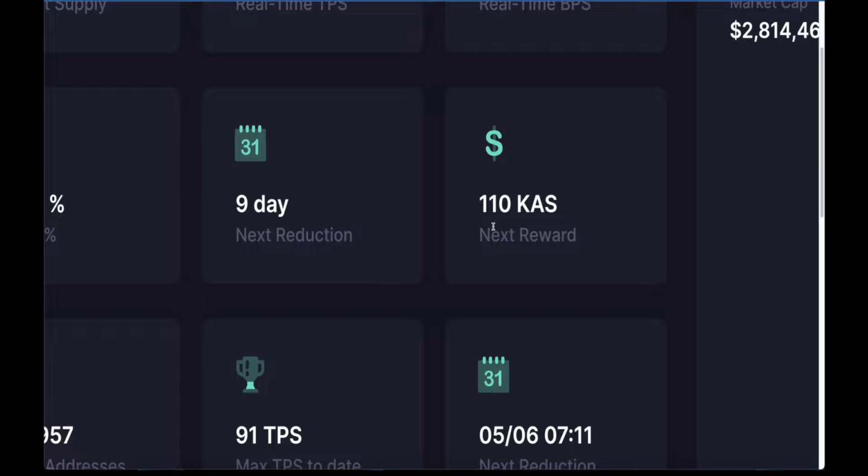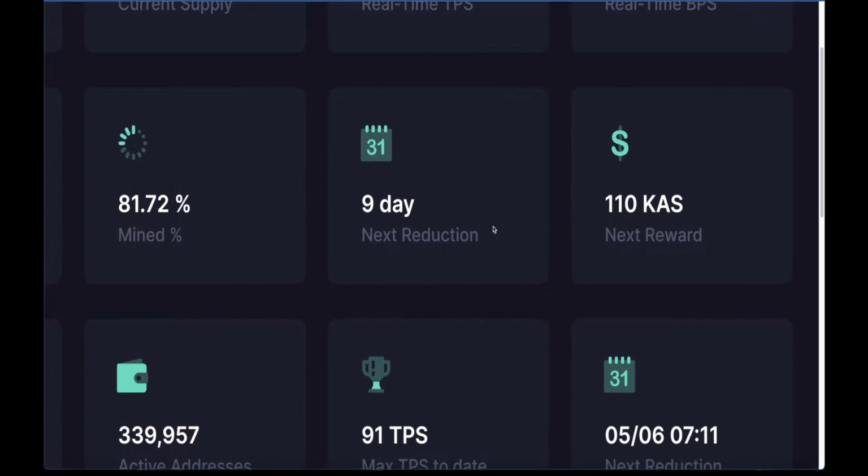The next reward is going to be 110 Kaspa. Next reduction is scheduled in 9 days.